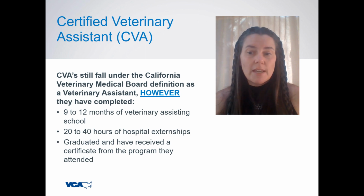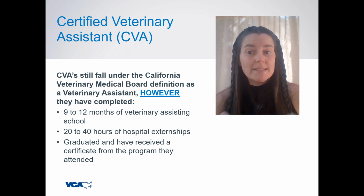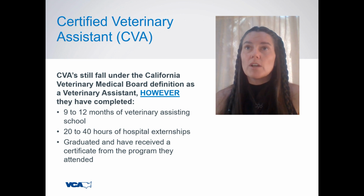So when we talk about CVAs, CVAs are absolutely a wonderful choice for staffing your hospitals because they're coming in with core knowledge of restraint, client service, how to wrap packs, and how to monitor anesthesia. But remember, CVAs are not allowed to induce anesthesia. But these guys come in with a good foundation, and if they've done an externship with us in Southern California, they've also done their fear-free certification training as well. So please keep that in mind when we're hiring folks. CVA is different from a vet assistant because they have that education under their belt.